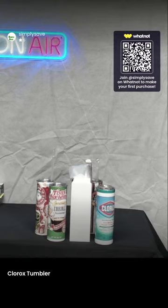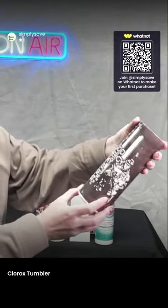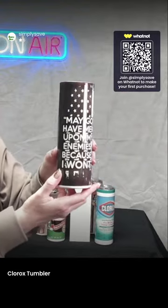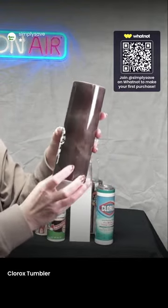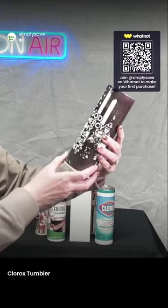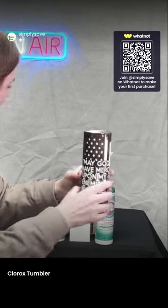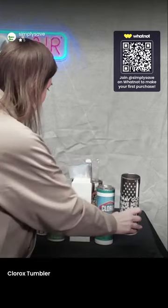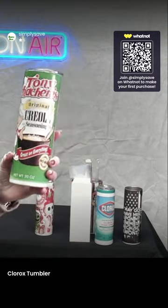While she's figuring that out, TJ, I'm going to show you another one. This one says, "May God have mercy upon my enemies because I won't." I'm not sure if that's something that is interesting to you. It's kind of an interesting one. You're a dork. That was funny. It's like a military one. He said, "Lol, that's awfully Republican." And you're darn right.